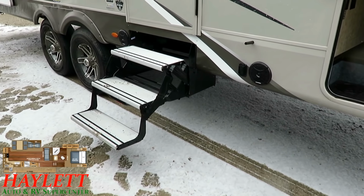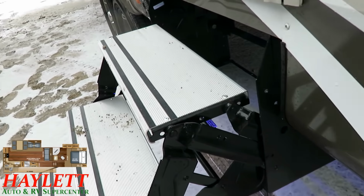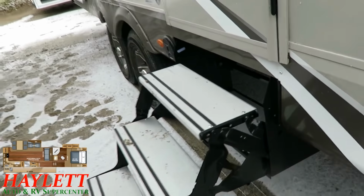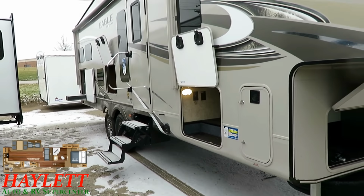The speakers are mounted low, down by your campsite, not up high where you're going to get blown away, or, well, you'll blow the neighbors away. They also put step lighting down here, or out here, a switch where you can actually access that step light without having to go all the way into the RV. The door is friction hinged, and that is adjustable if you want to kind of crank that down.